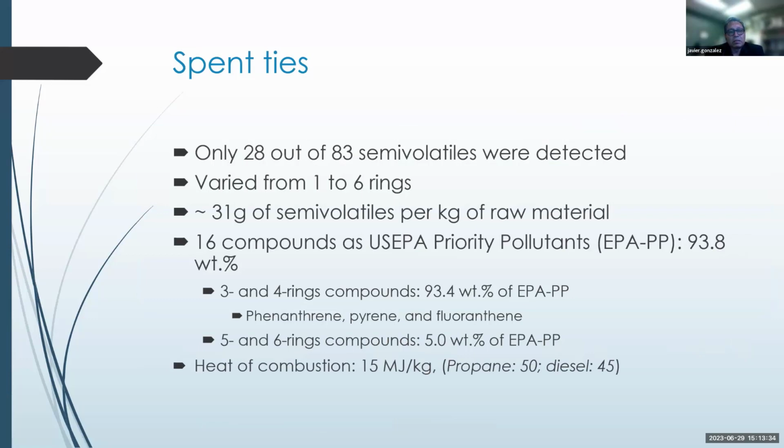Now let me talk about the spent ties and the analysis that we performed. Out of the 83 semi-volatile compounds that we analyzed for, only 28 were detected. These 28 compounds vary from 1 to 6 rings. In total, we quantified 31 grams of semi-volatile compounds per kilogram of raw material. Out of these 28 compounds, 16 are listed in the US EPA priority pollutant list, and these 16 compounds accounted for 93.8% of the total weight of what we obtained in these spent ties.